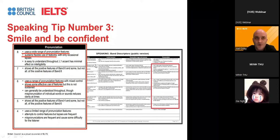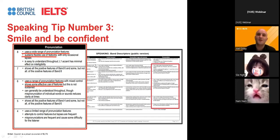I think improving your pronunciation isn't something that is fixed quickly. It does take a lot of work. So what else can we do to improve our pronunciation? Well, I think you can smile and be confident. Now, what does that mean? It means you don't want to sit there. You don't want to speak quietly. You want to kind of be doing this. You want to be expressing your ideas.